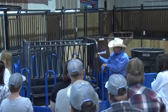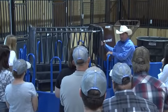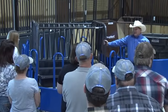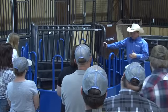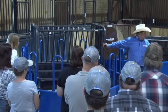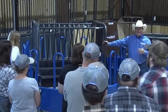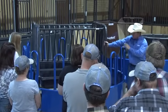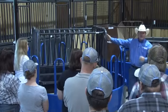Very heavy duty feeder, stick it out in the pasture and you're good to go. We redesigned this one a few years ago and made some changes to it, actually lowered the price by about $150 or so, and made it, in my opinion, a much better feeder. So it used to be all steel and had solid sides and that kind of thing.